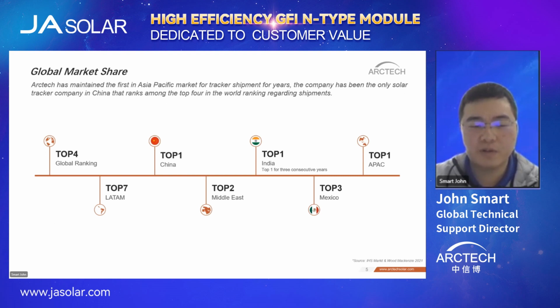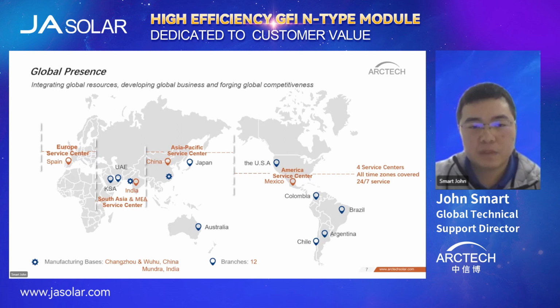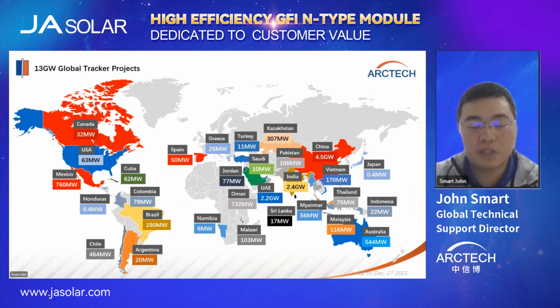We rank in the top four of the global market in the tracker industry, and we're also the top one in China, India, and Asia Pacific for many years. There are lots of offices around the world, and we can provide service all day long. Up to the end of 2021, we have done 30 gigawatts globally for trackers.